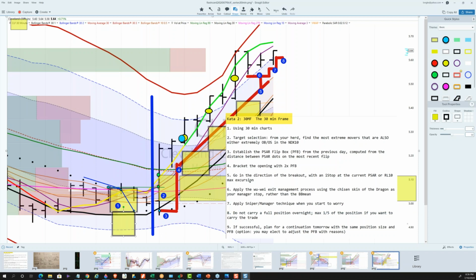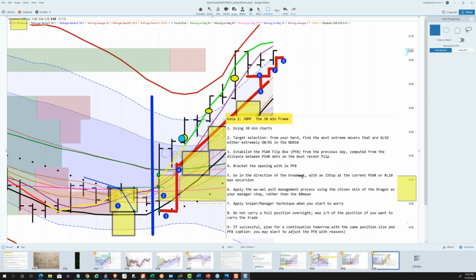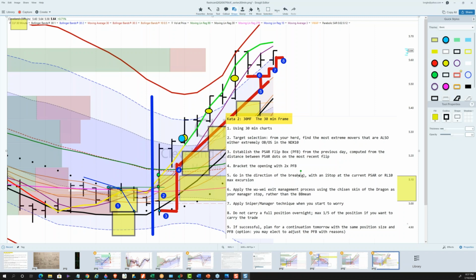So I bracketed the opening, then I go in the direction of the breakout. So that's using the technique of the hybrid frog in that sense, right? With a stop at the current PSAR or the RL10 max excursion, whatever makes the most sense. In this case, it just made sense that the PSAR dot felt proper. It was even further than the PFB, but I was willing to. I actually don't mind this higher opening because it really clears all of this crap in the last couple hours of the previous day.